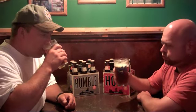Definitely. Good beer, not too hoppy. Does have a little bit of a hop presence, but nothing crazy. Very balanced beer. I think a 6-pack of this will go a long way in an evening. They did a good job with this. Good choice. Cheers.